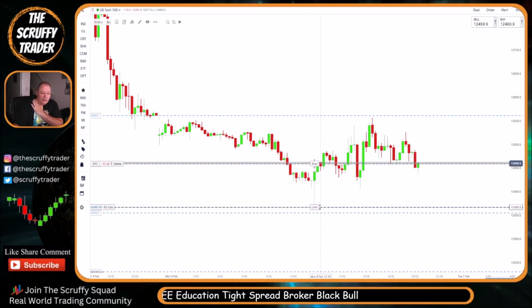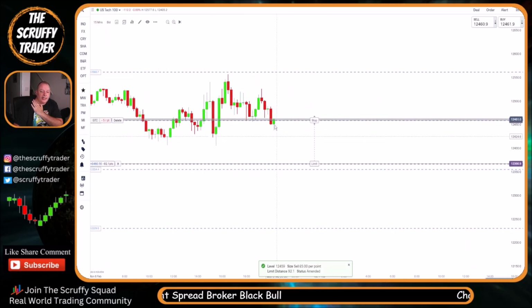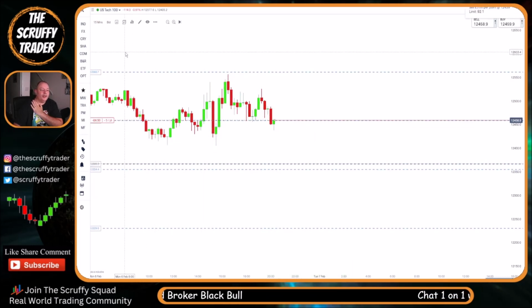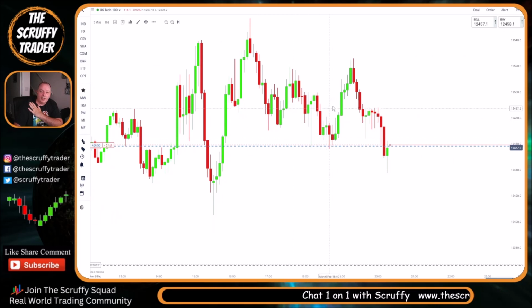Pull that down into this so we can see where it's trying to get to. Now this is based on a 15 minute chart. It's currently just clicked into trade. So we're going to move this down onto a 5 minute. And why? Because we can see the collapse coming in.